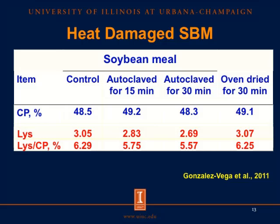We also calculated the lysine as a percentage of crude protein. We can see here the control had 6.29% lysine to crude protein ratio. The soybean meal that was autoclaved for 15 minutes had 5.75. The soybean meal that was autoclaved for 30 minutes had 5.57, and the oven-dried soybean meal had 6.25%.